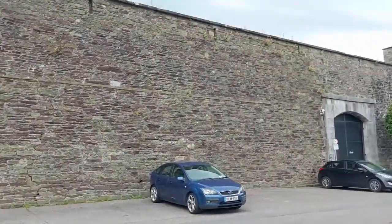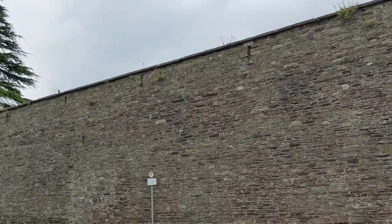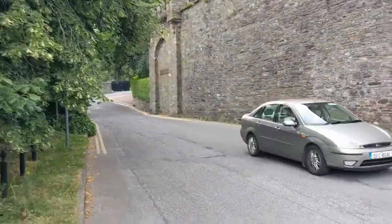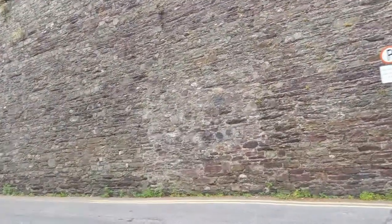It's a tall wall though, isn't it? It is a very tall wall. Well, you wouldn't want to be able to escape it, I guess. What were the petty crimes people were getting in prison here for? Cursing, drinking alcohol, and a woman was arrested for freedom of speech.